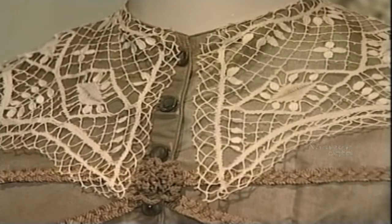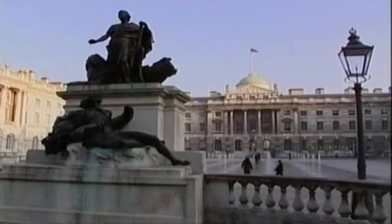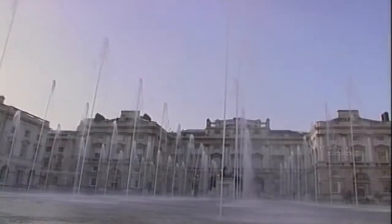The World City Galleries, another great adventure through the sands of time. If you still haven't had enough of reliving the past, come and visit Somerset House, right beside the banks of the River Thames in London. The fountains perform a ballet every half hour, and in winter the courtyard is transformed into a public skating rink.